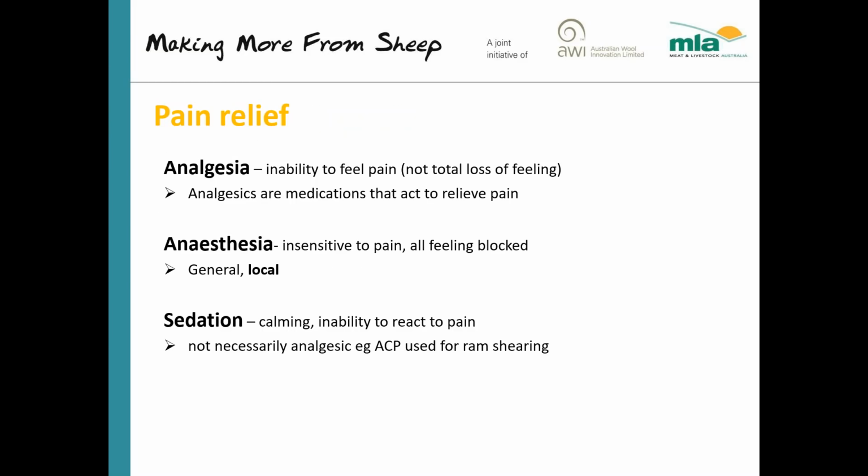Just by way of background, there are a couple of terms which I'm sure most of you are familiar with, but just to reinforce what they mean and their slight differences. We talk about analgesia, which is the inability to feel pain, although in most cases we're not talking about a total loss of feeling. So analgesics are medications that act to relieve pain, and while they relieve pain, they don't necessarily remove pain totally.